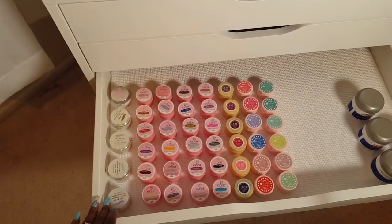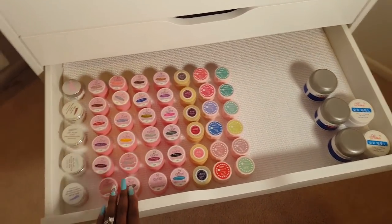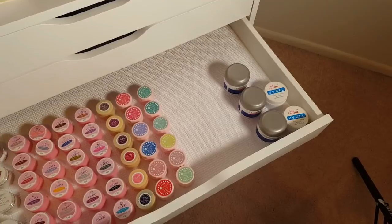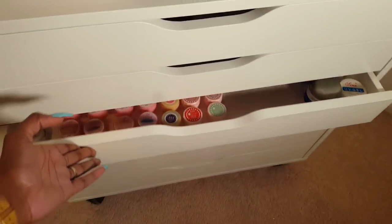And then in this drawer, I have a whole bunch of gels that I got off AliExpress. These are some accent gold leaf gels and stuff. And then I have some Canni gels and some UR Sugar gels and some other inexpensive gels that I got off of AliExpress as well. So that's what's in that third drawer.